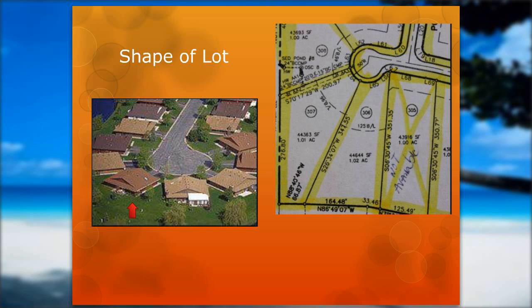If somebody is driving in here later at night and they have their headlights on, where those headlights actually focus is where a lot of the energy is going and being very forceful. So you try to stay away from pie-shaped lots if you can, as much as possible.